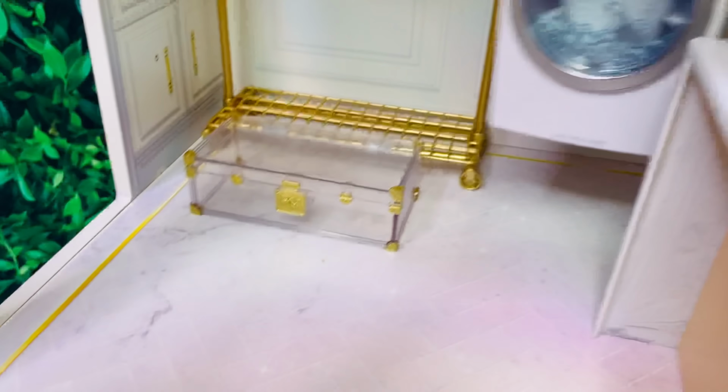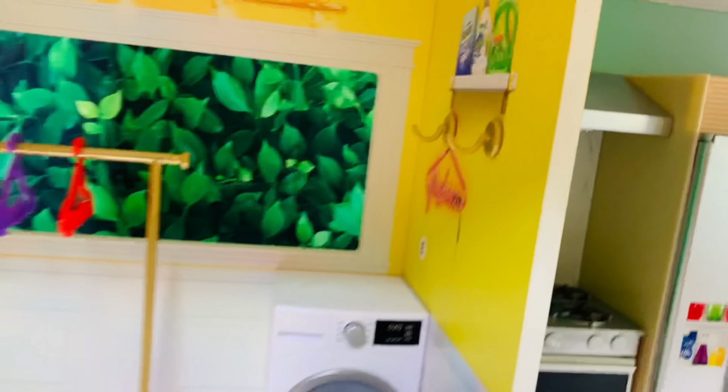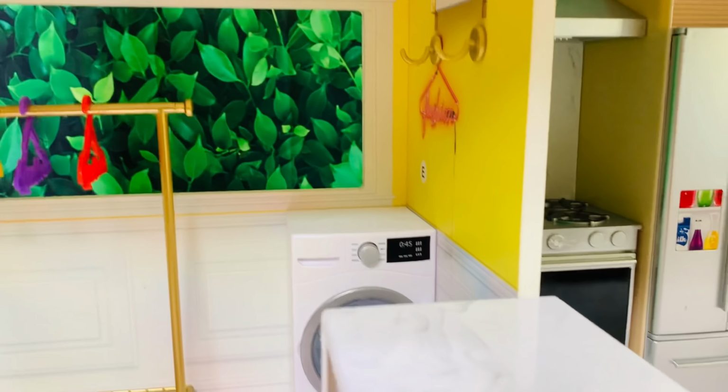Very nice. In the laundry room, I guess I would call it a laundry room slash closet. It's whatever you want it to be, right?